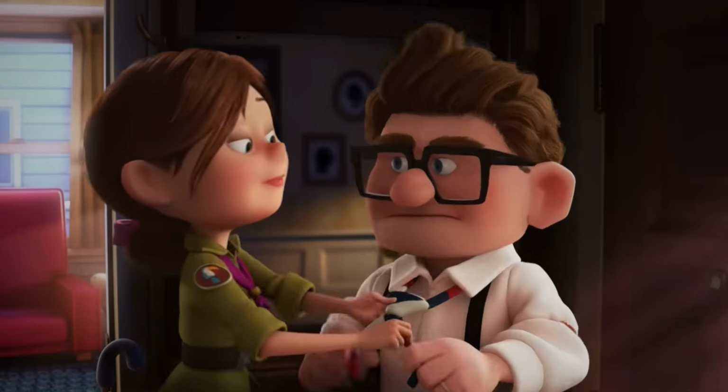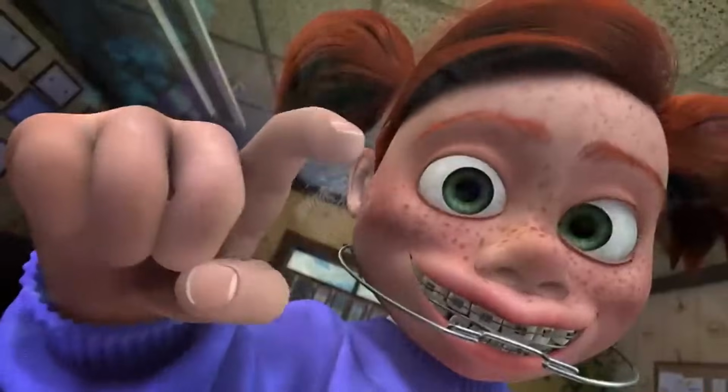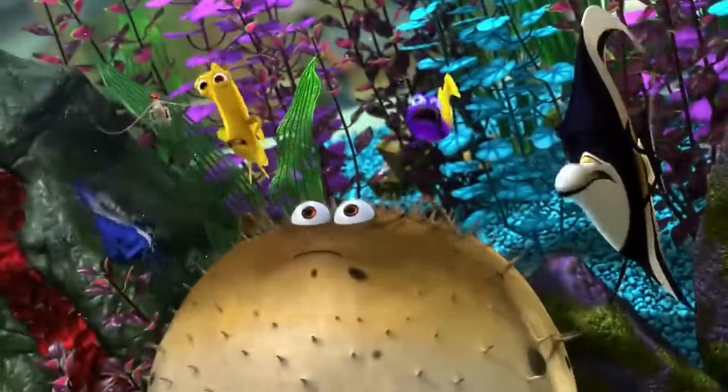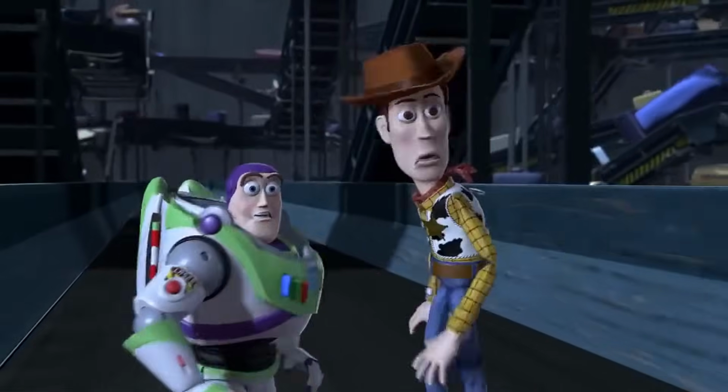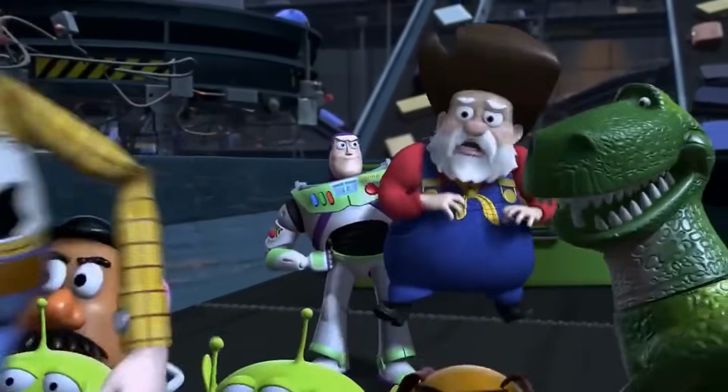Did you know that Pixar has so many hidden characters secretly crashing their own movies? From toys and emotional scenes to sneaky cameos, these are 20 hidden characters in Pixar movies.